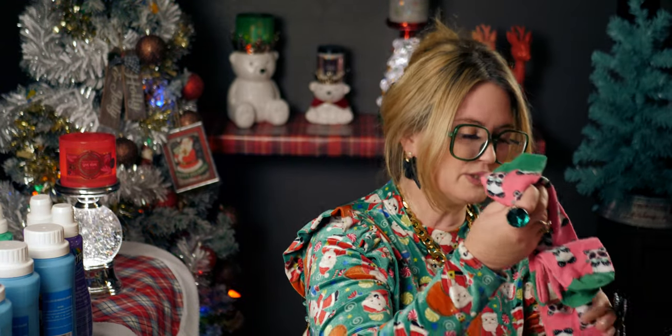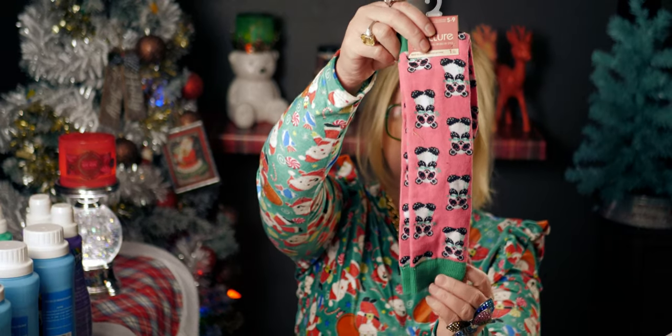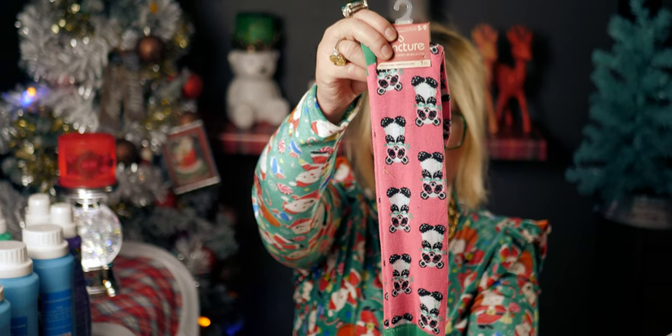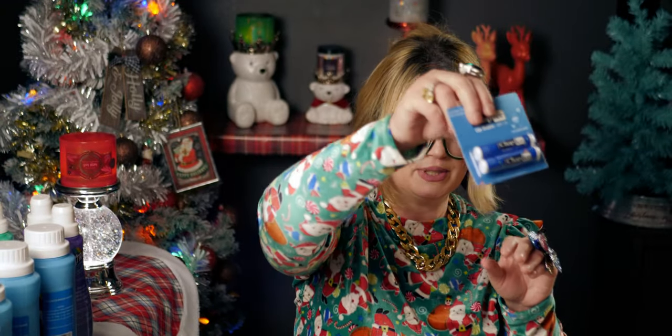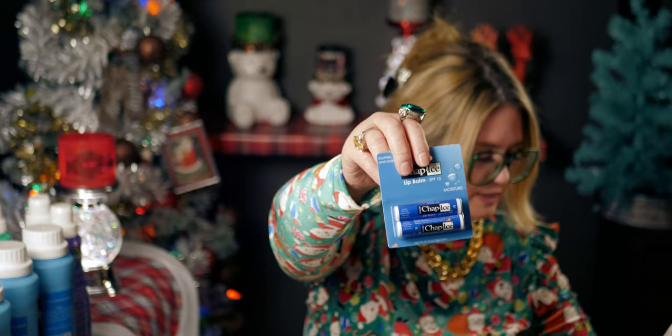Okay, I ended up getting some more knee highs for gifts here, for stocking stuffers. These panda ones are so adorable. Also, I got some more chapstick. I like this, you guys. I like this brand.